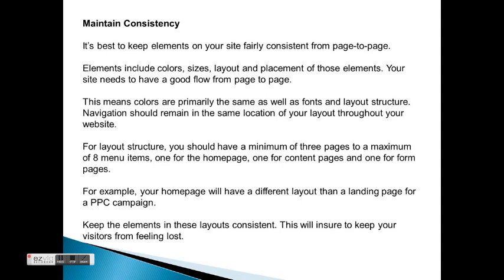And maintain consistency. It's best to keep elements on your site fairly consistent from page to page. Elements include color, sizes, layout, and placement of those elements. Your site needs to have a good flow from page to page. This means colors are primarily the same as well as fonts and layout structure. Navigation should remain in the same location on your layout throughout your website.